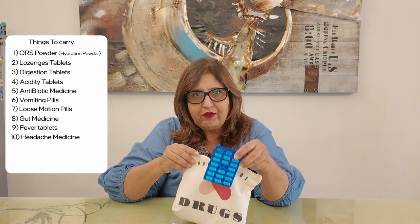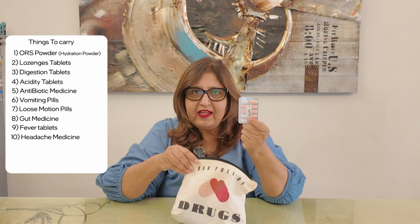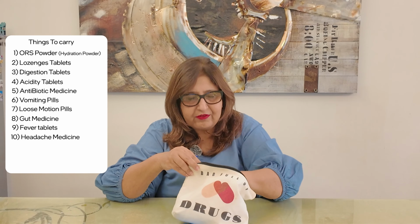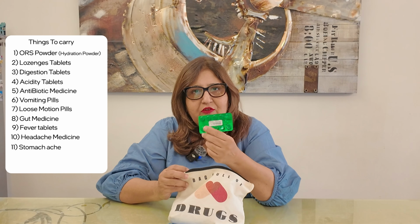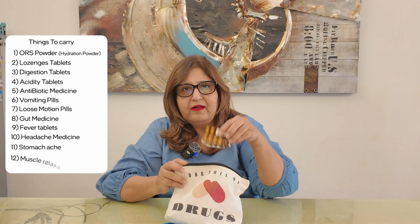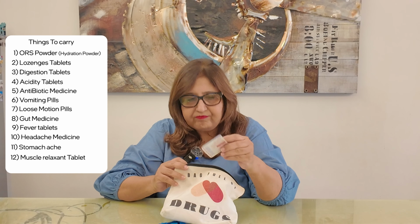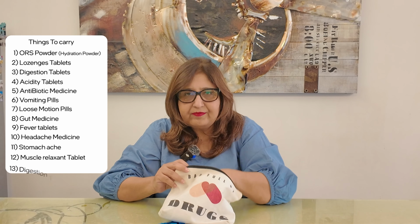Crocin or Dolo for your fever. This is again diarrhea or vomitish. Then I carry Cyclopam for my stomach ache. Muscle relaxant tablet. Again for loose motions.